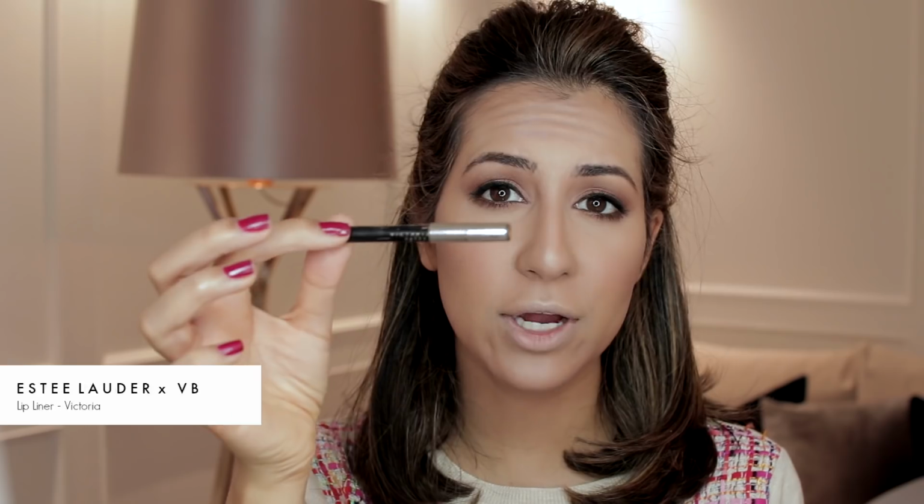And then finally for lips, my favorite lip liner is unfortunately one that I think is discontinued right now, but I really hope they bring it back. It's the Estee Lauder collaboration they did with Victoria Beckham, in the color Victoria, and I just love it. It's the most perfect nudie, cool-toned brown. I find a lot of nudes just blend into my skin. This one is dark enough that it actually pops, but not so dark that it doesn't look nude, which I find is a problem with a lot of lip liners.